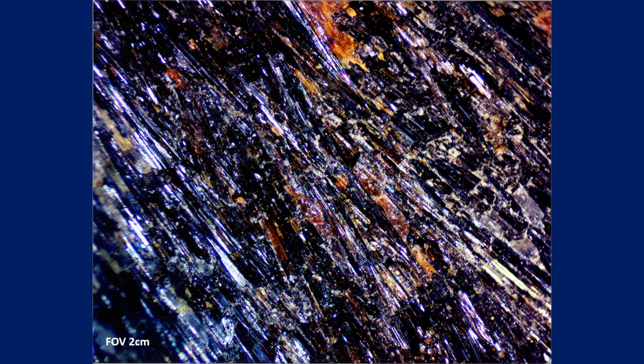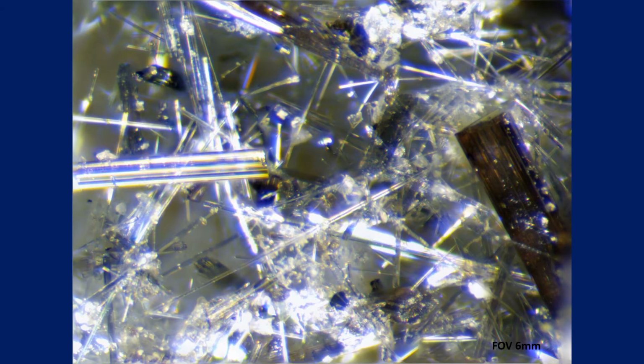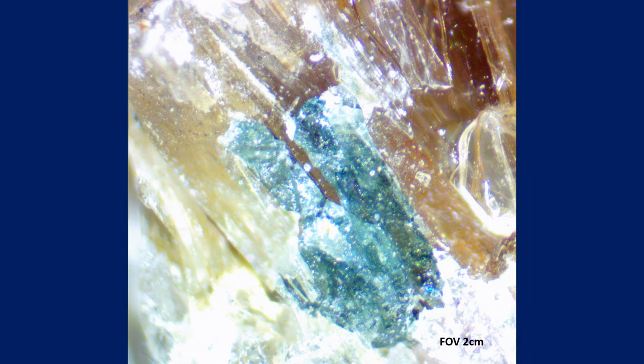Dravite has been found in the schist near the contact point with the pegmatite. Here we have the clear and brown rods that have been found at the contact point and up to 1 meter away thus far. In this slide we have green albite in muscovite. It was found furthest from the contact point and is beginning to show less iron dominance.